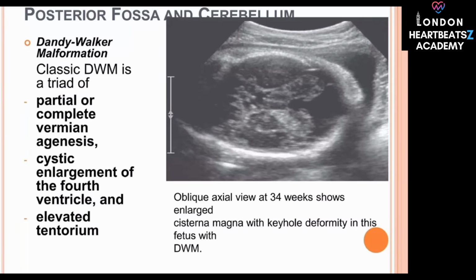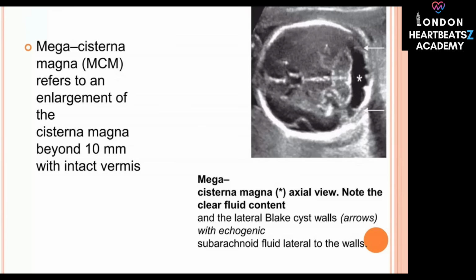Second, there's cystic enlargement of the fourth ventricle, which is the fluid-filled space in that region. And third, there's often an elevated tentorium, the membrane that separates the cerebellum from the cerebrum above it. On ultrasound in a fetus, you often see an enlarged cisterna magna behind the cerebellum, sometimes with a distinctive keyhole deformity because of the abnormal connection to the enlarged fourth ventricle. DWM is consistently listed across various sources on congenital anomalies as a key finding to look for.